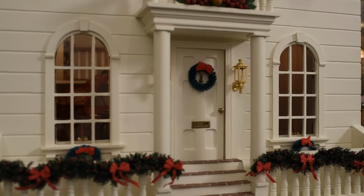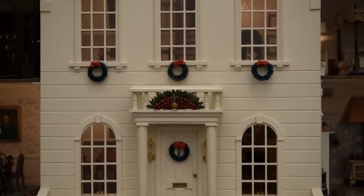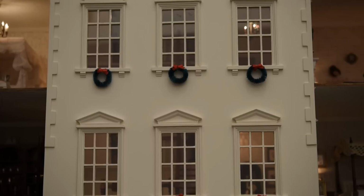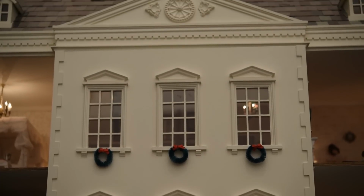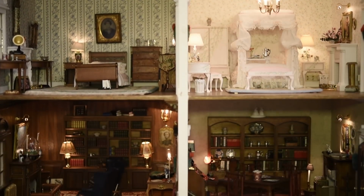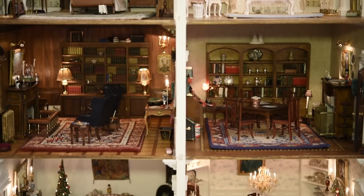The dollhouse was custom built in 1985 in England to the specifications of its original owner. Her name was Nancy McDaniel. She lived in Connecticut. She was an interior designer and a philanthropist, and she spent 30 years putting together this dollhouse in exquisite miniature perfection.